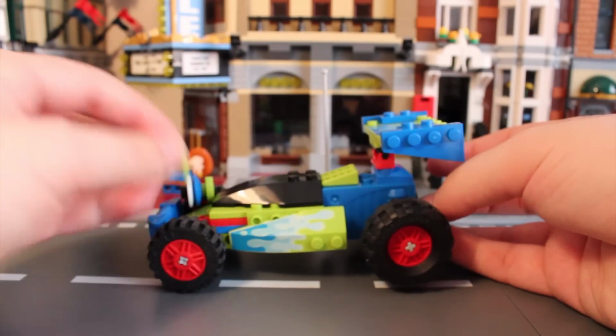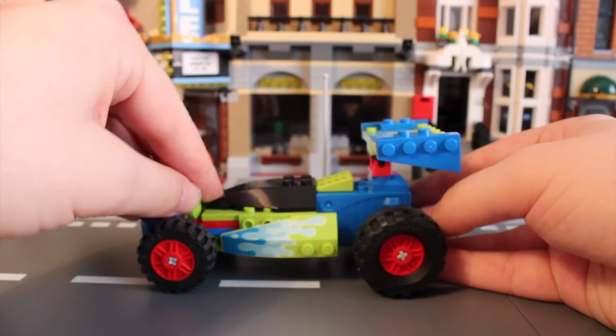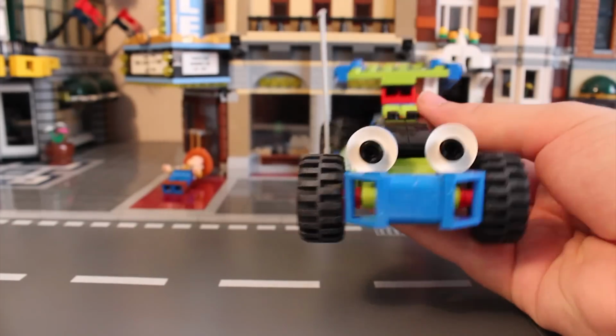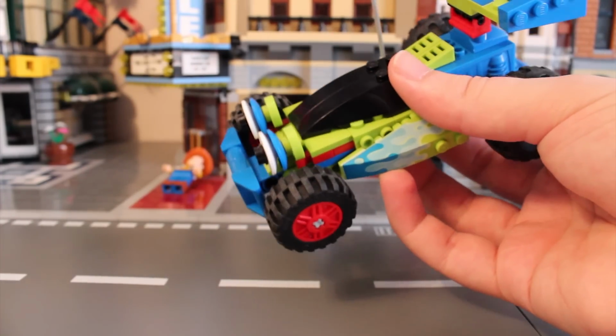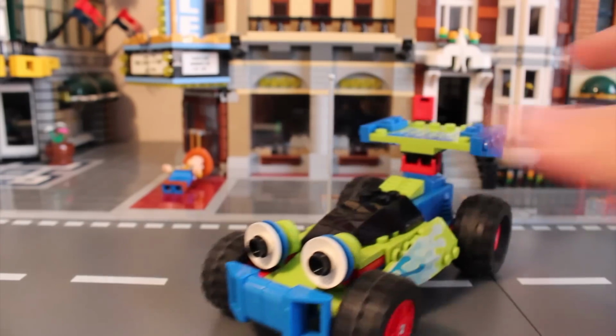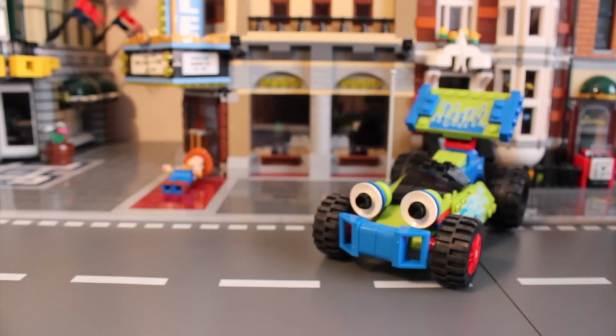It's incredibly fast, and I've ripped his eye off. It's incredibly fast, which is a good thing, I suppose. It's just a really nice, powerful motor. It looks absolutely stunning. His little eyes, which are just 2 or 3 plates stuck together, just look great. It is a beautiful looking machine. Buzz, stay back. Stay. There we go.